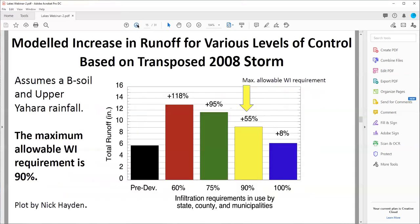Next slide. Now here's the impact that could have. This is based on a modeling study that Nick Hayden, the grad student in my department, did. We classify all the soils in the world, by the way, as A, B, C, or D by the NRCS, with A soil being extremely permeable and D soil being the least permeable. So there are these 4 soil groups. And this is for a B soil, which is about the dominant soil in the Yahara watershed. And then it's using rainfall for the upper Yahara, for Lake Mendota. And it's actually using the transposed 2008 storm.